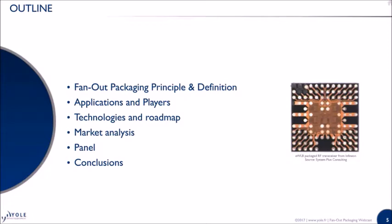So we'll start with the fan-out packaging principle and definition, just to make sure we understand what we are talking about. Then we'll focus on applications and players, then technologies and roadmaps, then market analysis, then a focus on panel, which is a very hot topic at the moment within the fan-out industry, and eventually the conclusions before giving the mic to the following presentation of System Plus. So let's start with the fan-out packaging principle and definitions.